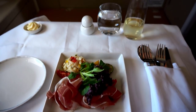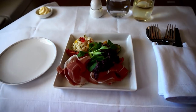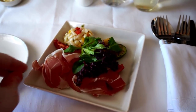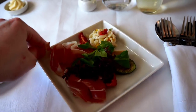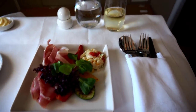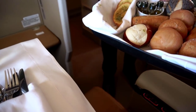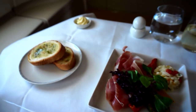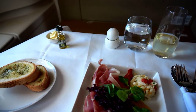Thank you. Now guys, how good does that look, honestly? It was really good. It's fresh, seasonal, and just a great way to start the meal. Very good. Garlic bread? Can I have 2 of the garlic bread? Thank you so much. Some olive oil for you? Yes, please. Thank you so much.